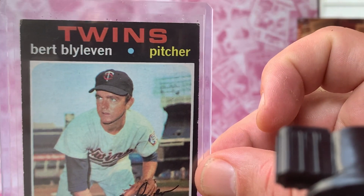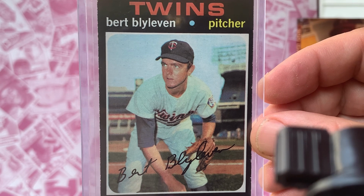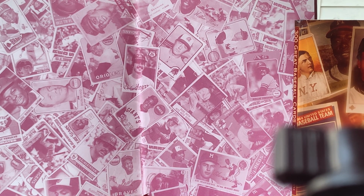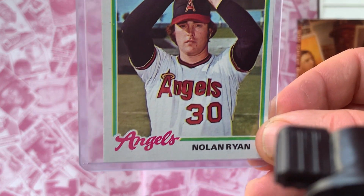Next is Bert Blyleven, his rookie card. Bert Blyleven with the black border is a 1971 rookie card, and that's really in good condition. And that card, in a 9, card number 25, sold for $15,052.